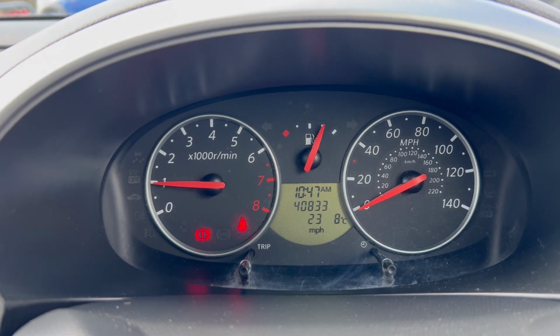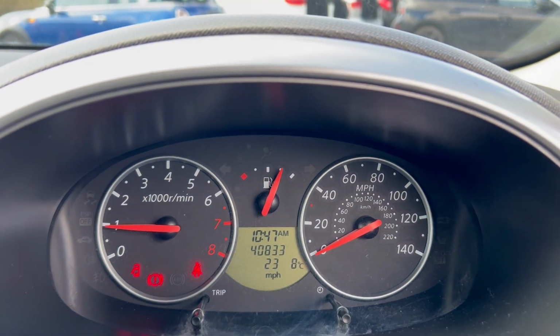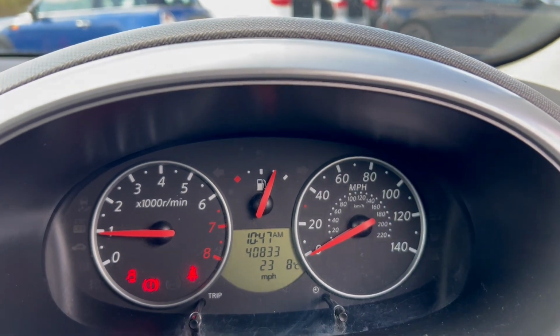And look, you get an absolute bonus. You get three-quarters of a tank of fuel. That has double the value of the vehicle. So joking aside, let's have a look under the bonnet.